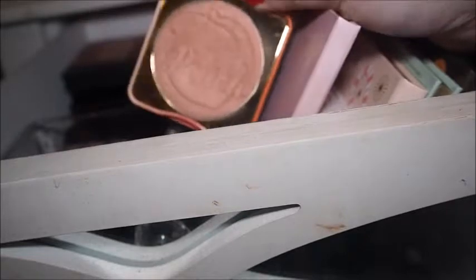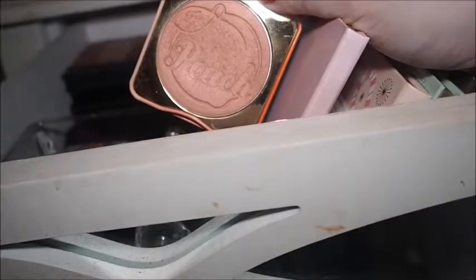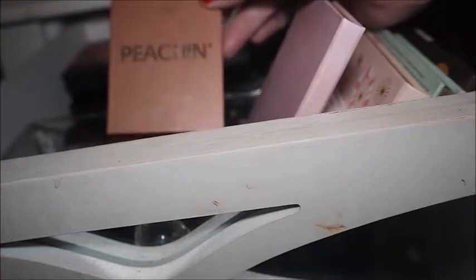I think we all know what this looks like, but it's such a beautiful blusher, right up my street. Barely used it, so yeah, that's definitely staying in. And then along with that, I pulled this one out, this Peachin highlighter by Primark, and I do just use this as a blush topper, so I didn't use that either, so yeah, that's staying in.